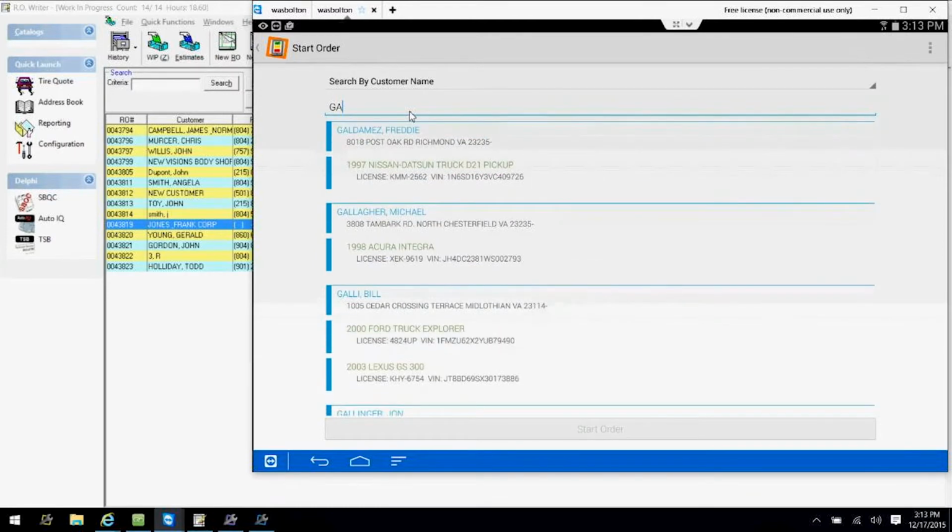So let's take this guy, Freddie. As I can see here, the top line is Freddie's personal information. That's your customer record inside RO Writer, and that's this one right here that just turned orange. You have your customer, their address, and below it, every vehicle that Freddie's ever brought us that's inside our RO Writer database.